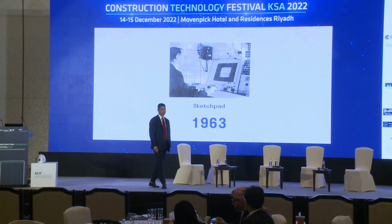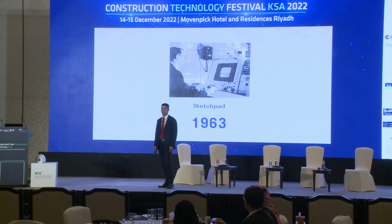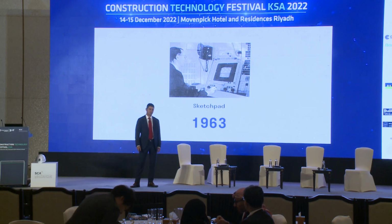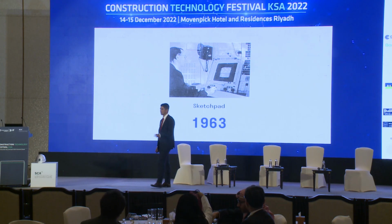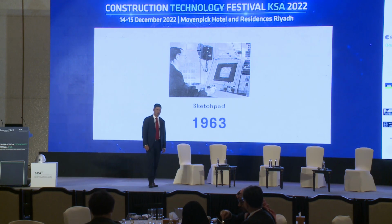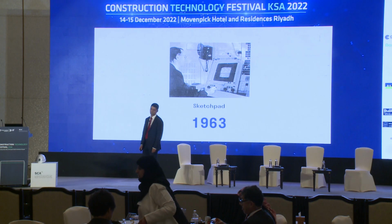Year 1963. CAD software made a great step forward with the introduction of Sketchpad. Sketchpad made a great step forward in the interaction of human and computer, and at the same time it was a great breakthrough in computer graphics in general.